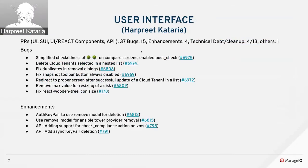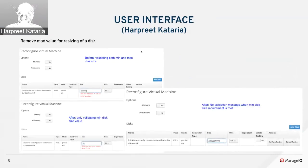So let's go to the next slide, please. On the reconfigure VM screen, maximum disk size validation was removed from the form due to several conditions and limitations on the disks. It is difficult to determine maximum disk size prior to issuing the reconfigure request. So now we only have a minimum size validation on that field.